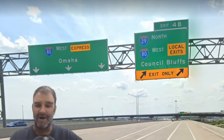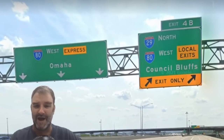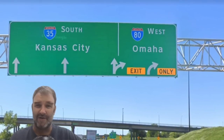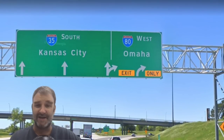80 gets an Omaha, which I like because it's going to be crossing the bridge, but it doesn't get it all the way. We do have a lot of Council Bluffs action here. This sign's pretty awesome, and it is also pretty new. If I looked back in Street View, it would say Council Bluffs instead, but this South Kansas City is cool.